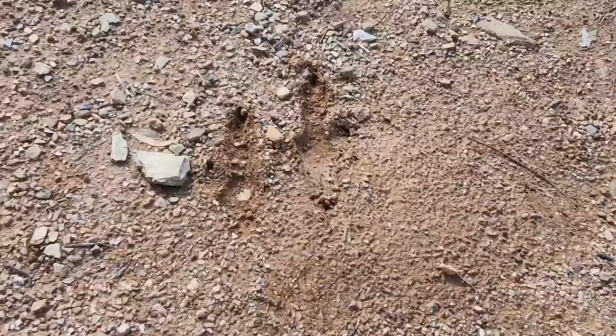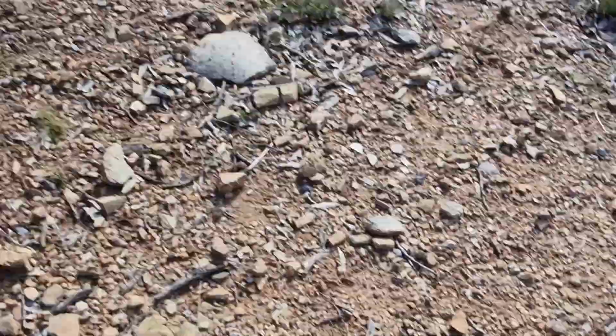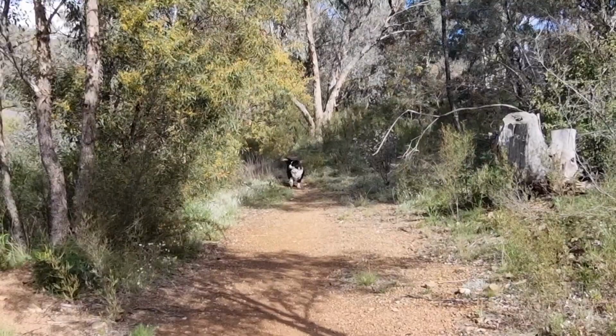Just spotted some kangaroo tracks. Arlo's looking for some friends. Oh, here comes one! Who's that?